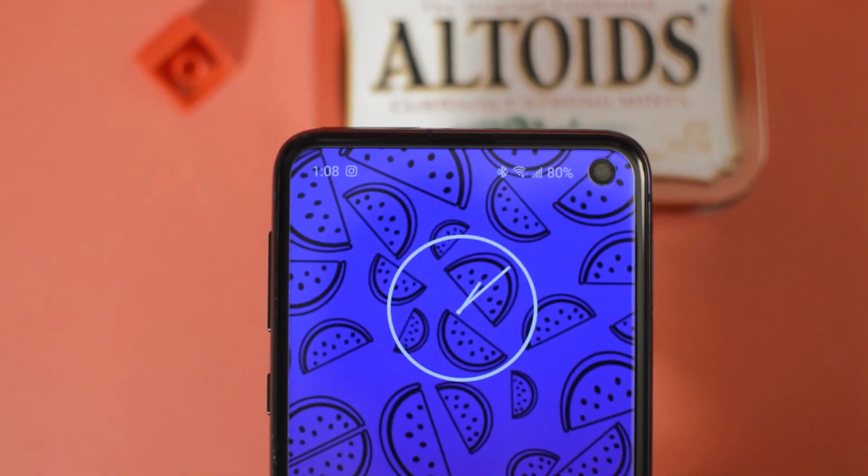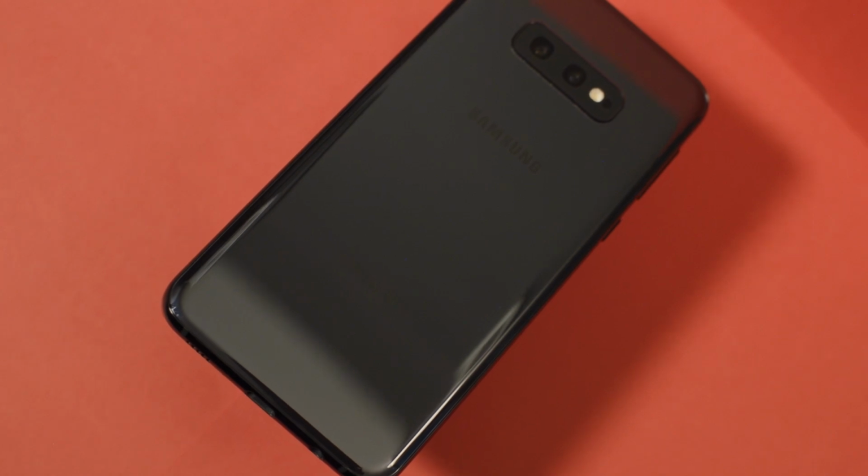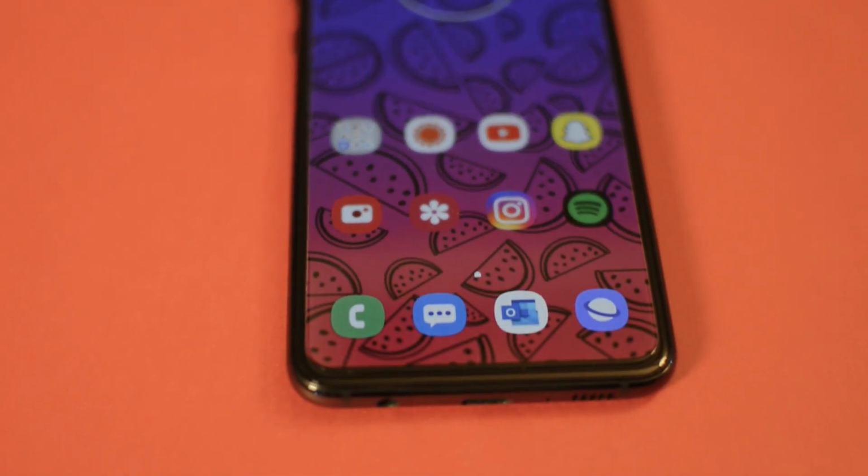The design of the phone is simple and doesn't stand out in any crazy looks. The S10e has a classic glass-back design with polished aluminum sides. The design holds up well today, feeling premium and hefty.